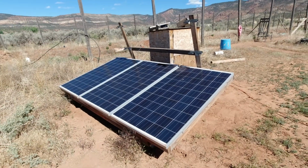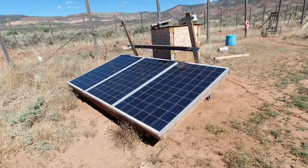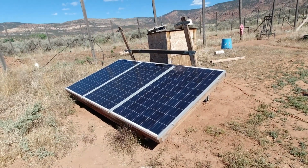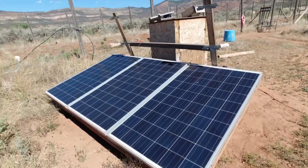So this is our solar package. It's about as bare bones as you can really get for a solar package. But when we bought this, the intent was to have something very movable, very portable, but also fit our power needs. So that's why we went as small as we did, and it's still working for us now.